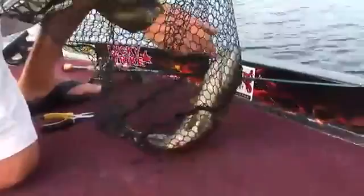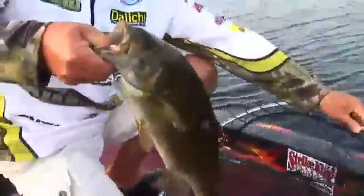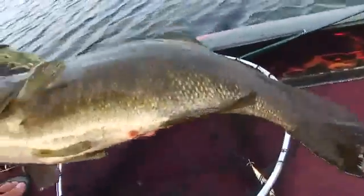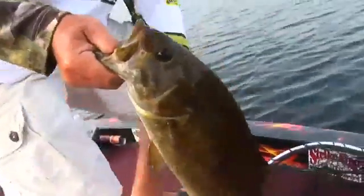The basket net's awesome, look at that. And hold the fish in there. I can take some pictures of some fish too. Look how long he is. Long and lean, that's why he looked like a giant. But his belly, a little bit skinny. His top, let's put him in there.